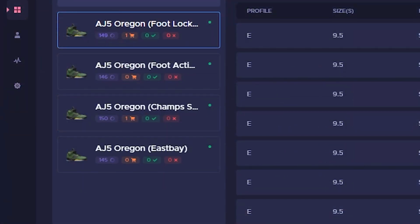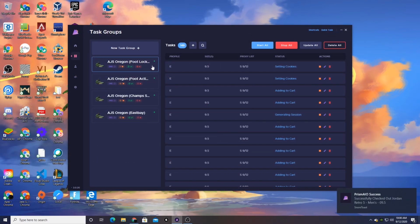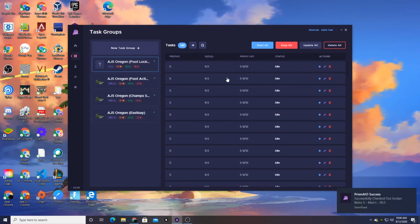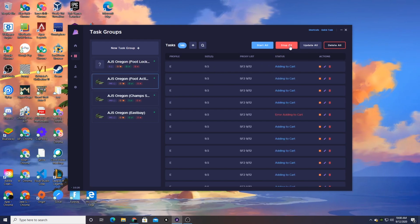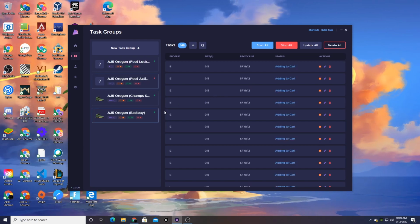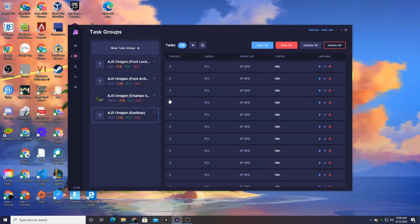I already had a few trying to add to cart. No, actually, let me rephrase that. I had a few literally carted already as soon as the drop initially went live, and I had two tasks check out. One was unlocked in the buy, which is completely fine, and another was actually checked out and it shows success, which is good.